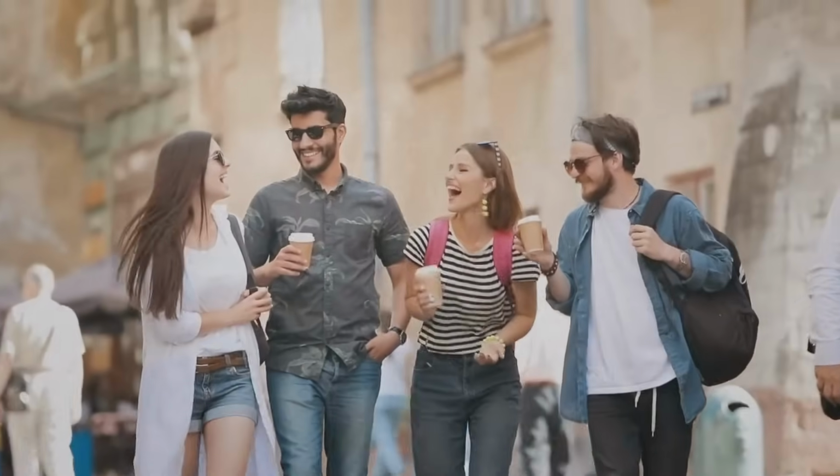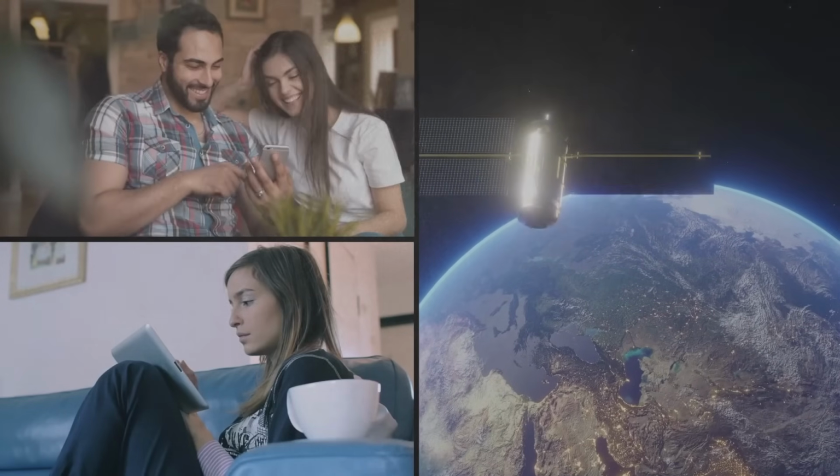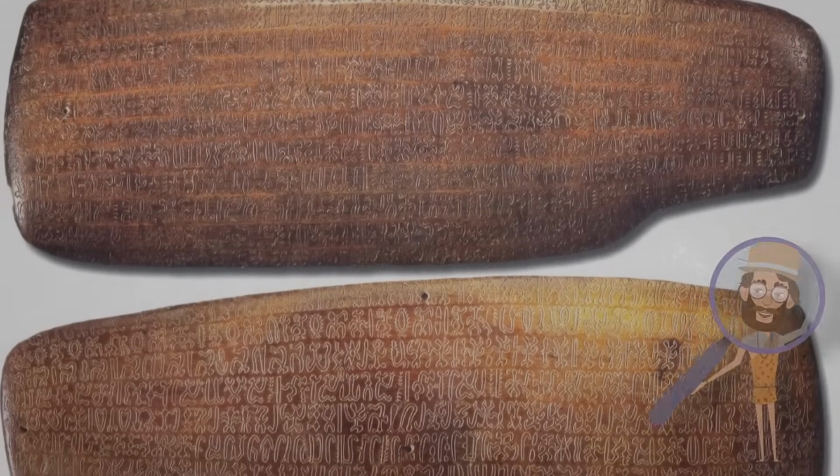And in our time, having a huge amount of communication with each other through phones, satellites, and the internet, we speak different languages. The mystery of Rongorongo remains unsolved, but its study continues to inspire scientists and enthusiasts around the world.